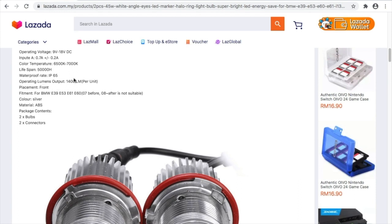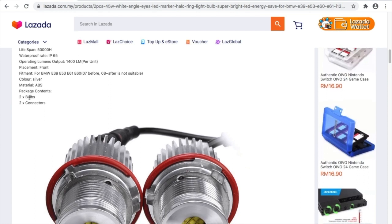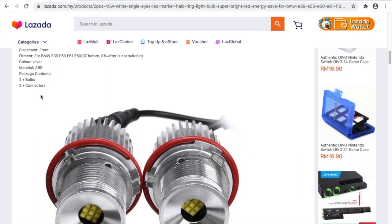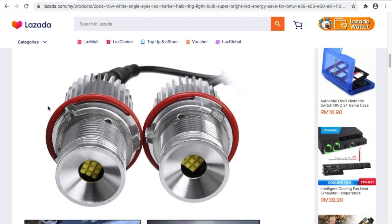Now about placement, this is an important matter because here it highlights that if your BMW is before the year 2007, it will work. But if your BMW is the year 2008 or after, it is not suitable. The material, you can see the color is silver, material ABS. The package that we will receive is the two bulbs and the connectors, including the Canbus adapters.